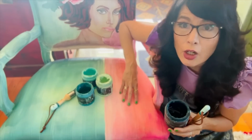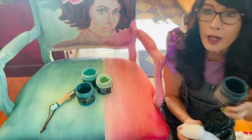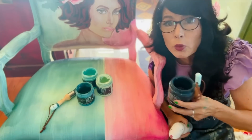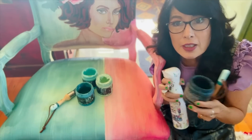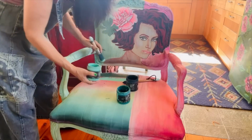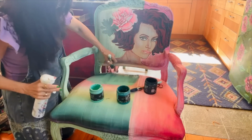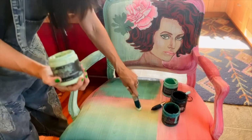It is sitting on the surface, but I'm still spraying the heck out of it so that it becomes one with the fabric. It meshes. This way it won't crack. Definitely not as soft as it started out to be, but it's not gonna crack. It's not gonna be scratchy. I'm gonna seal this so that you can sit on it.